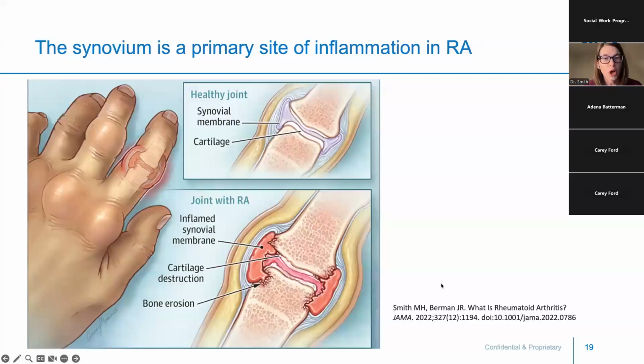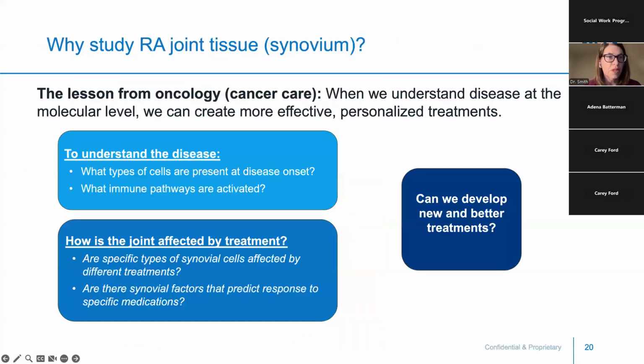So what do we hope to be able to do here? Again, the lesson from oncology is that when we understand the disease at a molecular level, that's when we can really create more effective personalized treatments. It can also help us figure out which medication may go with which patient. So our goals in studying the joint tissue are to understand the disease, what types of cells are present at disease onset, what immune pathways are activated, and how is the joint affected by treatment?